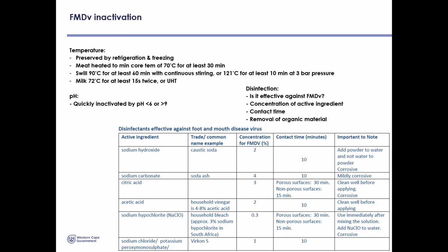But then you also have to think about disinfection. Not all disinfectants are effective against all types of disease agents. Some are more effective against bacteria, some against protozoa, and others against viruses. So you should think about your disinfectant: is this one effective against foot-and-mouth disease virus? And then there's also a specific concentration at which it is effective. So you have to make sure that the concentration of your disinfectant is effective against foot-and-mouth disease, and that whatever is being disinfected has the prescribed contact time with the disinfectant.